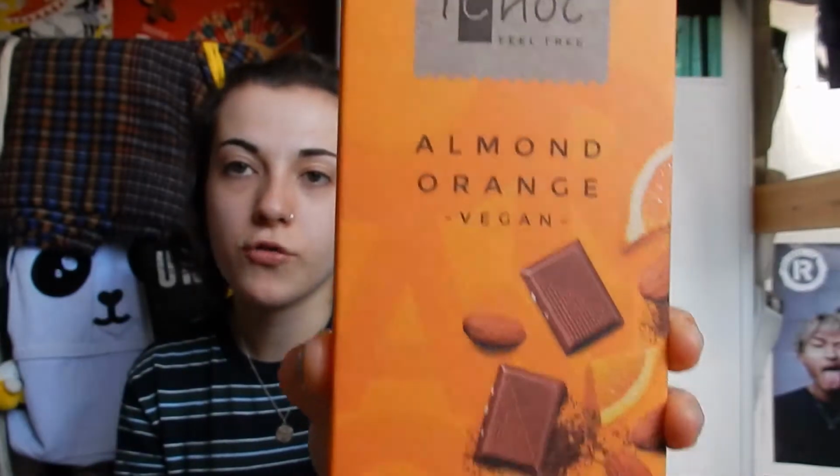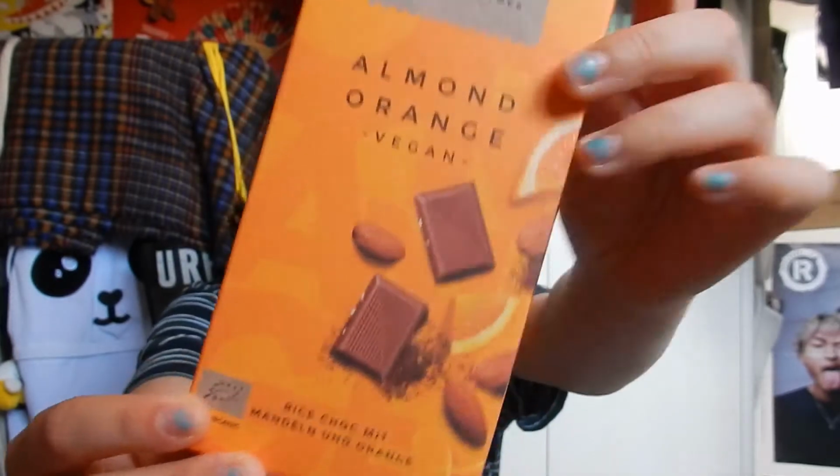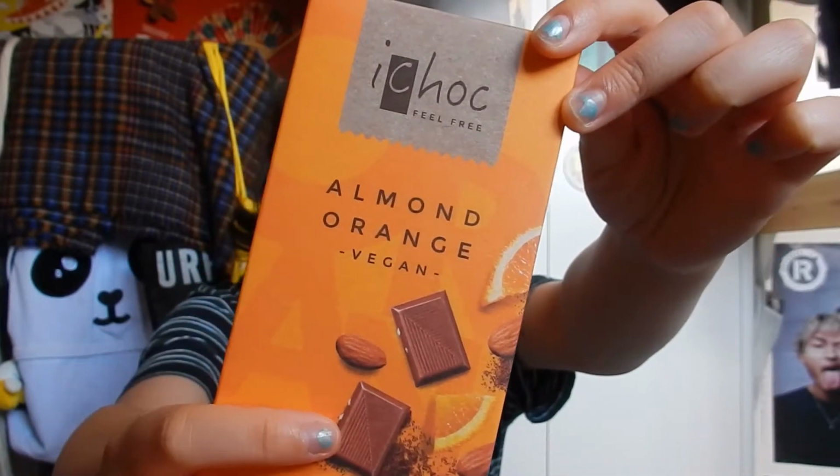So this is by the brand iChoc, who I have never heard of before. This is the almond orange flavour. And it actually doesn't look that dark, which is surprising because a lot of the time vegan chocolate is dark. I can be quite picky with orange flavoured chocolate, and because it doesn't look actually dark, I may not like it that much, but I'm hoping it'll be nice. I'm hoping the almonds will give it a bit of a different flavour, help make me like it a bit more.